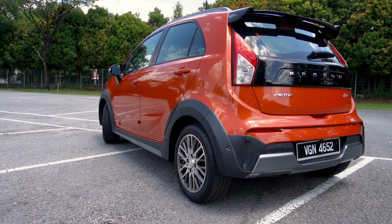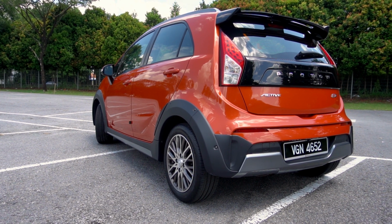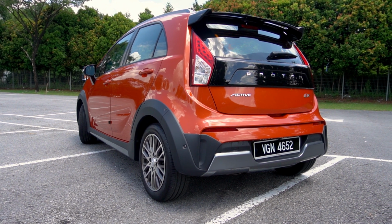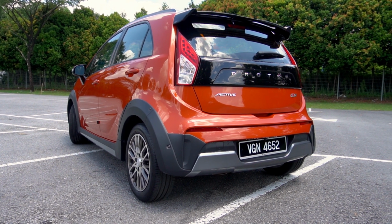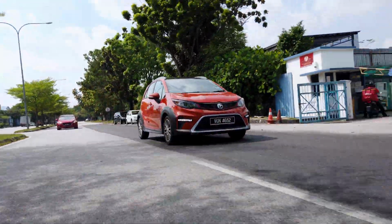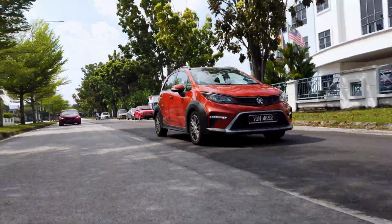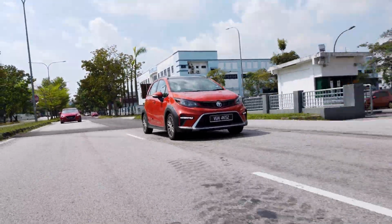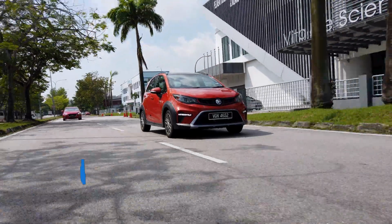But that said, it comes with a caveat. If someone were to ask you what B-segment hatchback they should buy, it would be very difficult to make a beeline for the Iriz without first mentioning the far more comprehensively equipped Proton Myvi. In any case, that's been our review of the 2022 Proton Iriz Active.